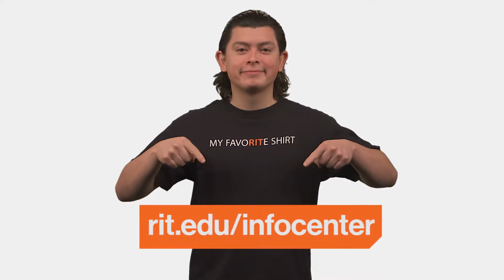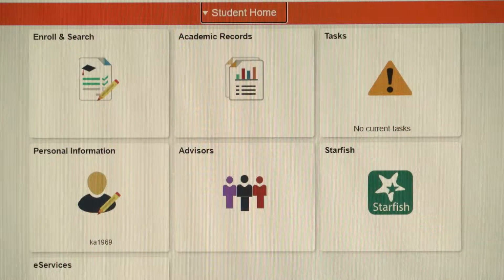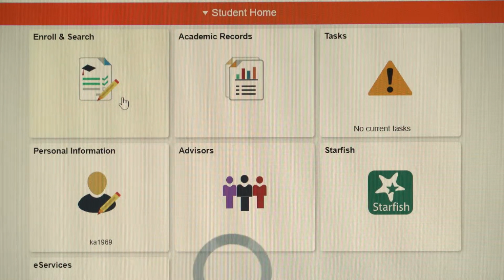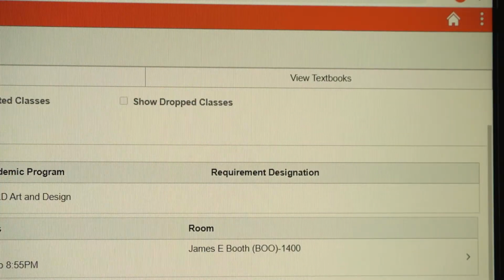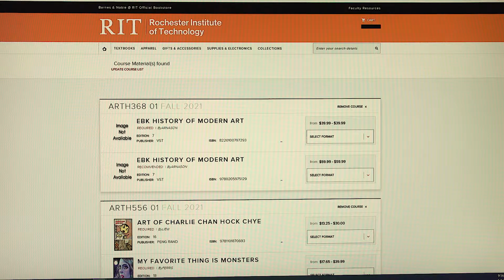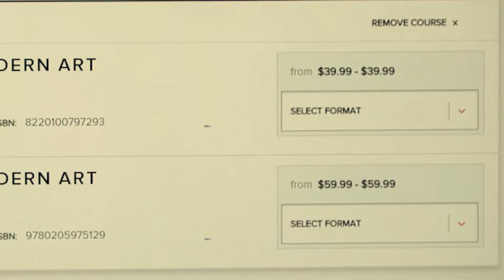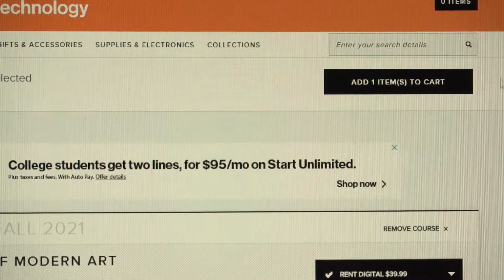How do you get a book list? Go to SAS here. Click on Enroll and Search. Then click on View Textbooks on the top right. This will take you to RIT Barnes & Noble Bookstore. Add the books you need to your shopping cart.